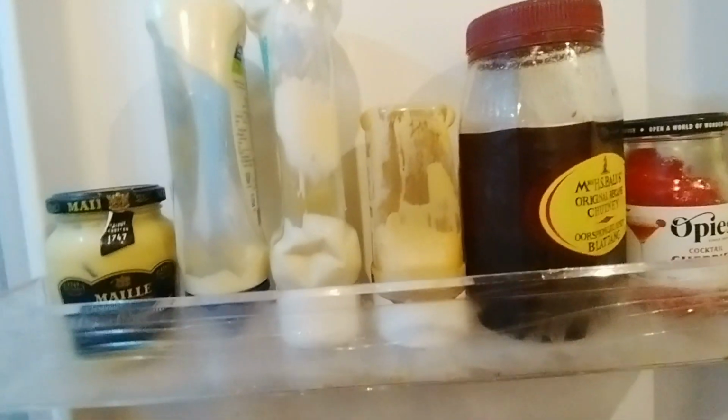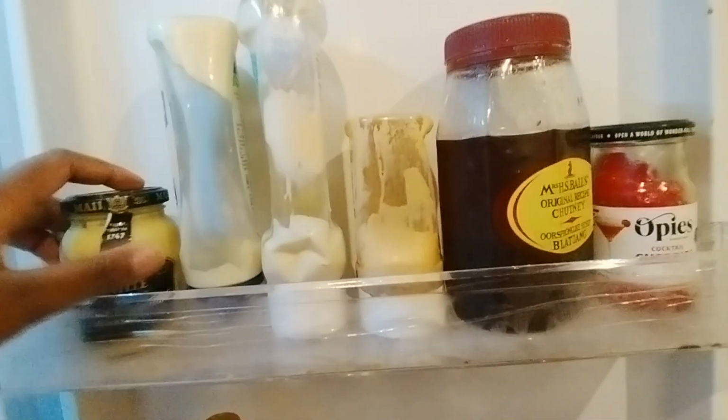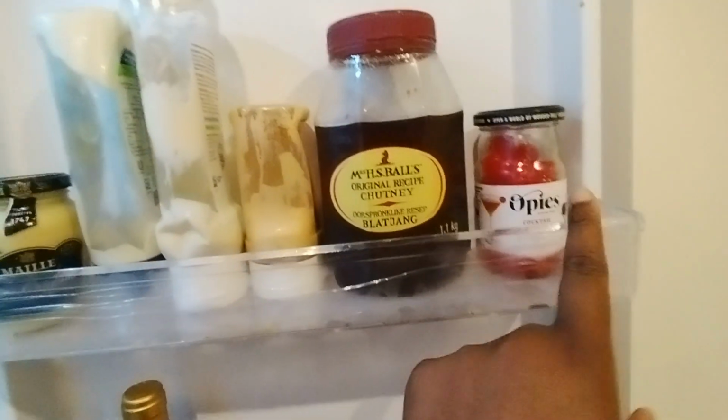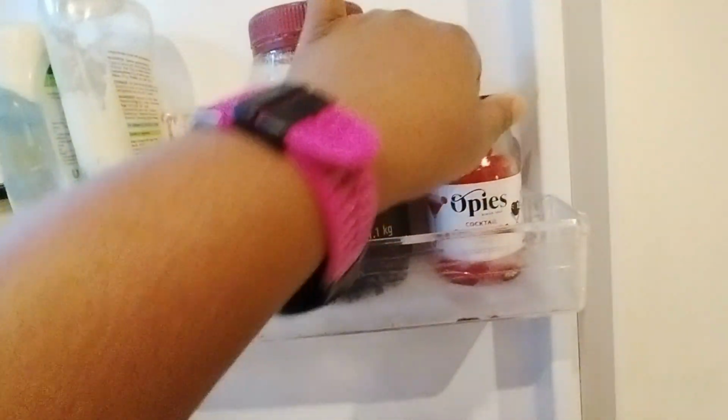And then this side, this is where I have mayonnaise. I have Dijon mustard. This has been sitting for a while, but I've been using it bit by bit. And I have mayonnaise, which is almost gone. We just need to utilize that. And then I have chutney and cocktail cherries, which I was using for my baking.